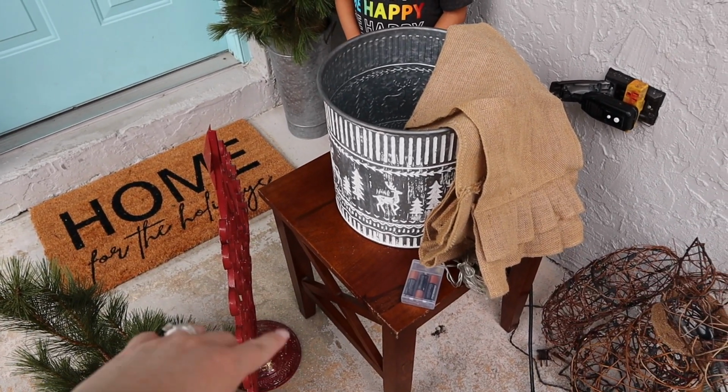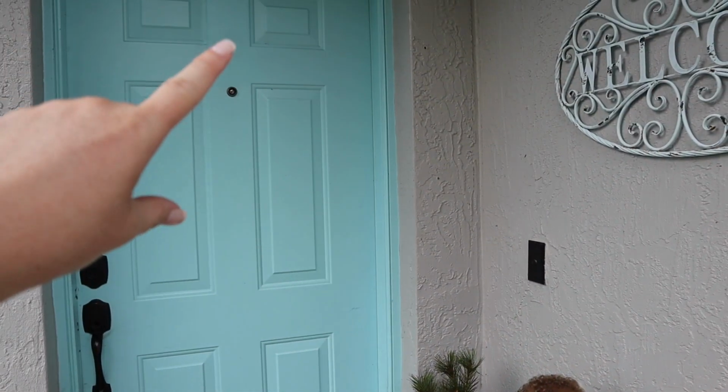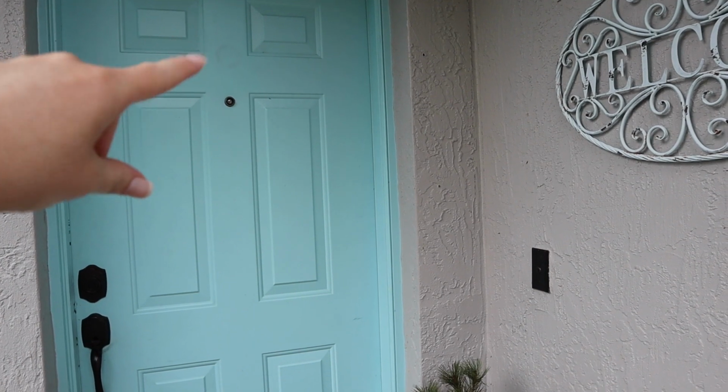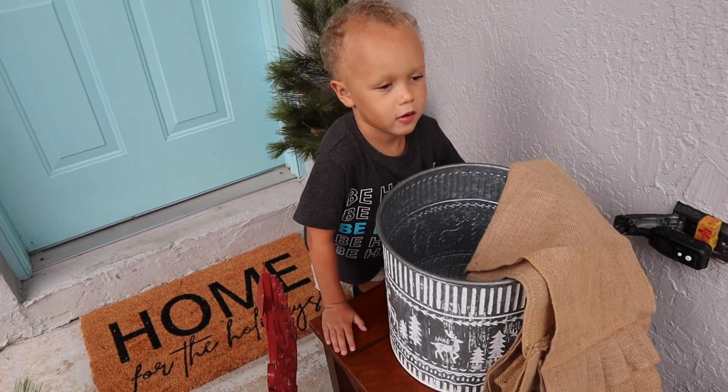David brought this table up to put drinks and stuff on. I'm not sure if I'm going to use that. We'll see. And then I also have a really pretty wreath that I'm going to hang, but David just painted over that. Oh, you kind of still see the circle. So I have to wait for that to dry. You're going to set the table?